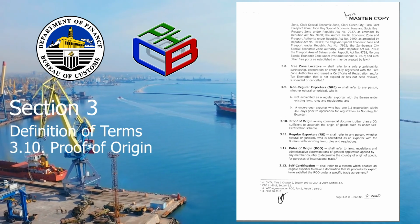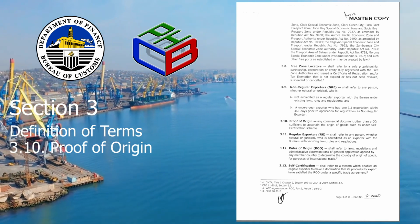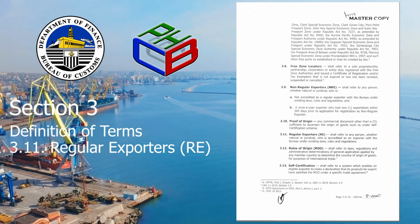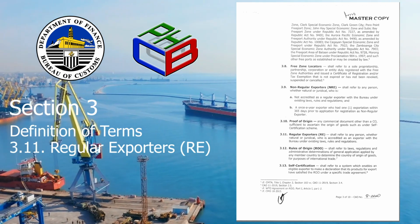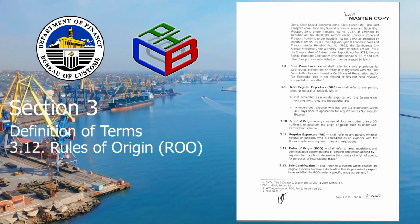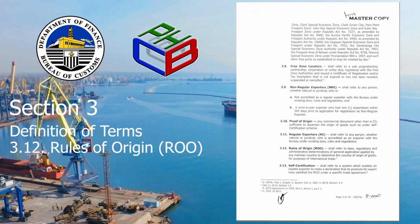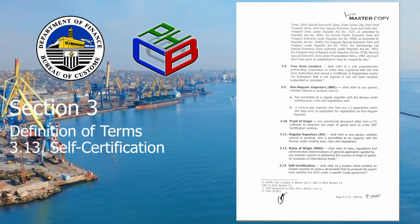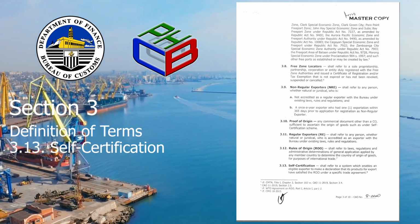3.10 Proof of origin, any commercial document other than a CO, sufficient to ascertain the origin of goods such as under self-certification scheme. 3.11 Regular exporters, RE, shall refer to any person, whether natural or juridical, who is accredited as an exporter with the Bureau under existing laws, rules, and regulations. 3.12 Rules of origin, ROO, shall refer to laws, regulations, and administrative determinations of general application applied by any member country to determine the country of origin of goods, for purposes of international trade. 3.13 Self-certification shall refer to a system which enables an eligible exporter to make a declaration that its products for export have satisfied the ROO under a specific trade agreement.